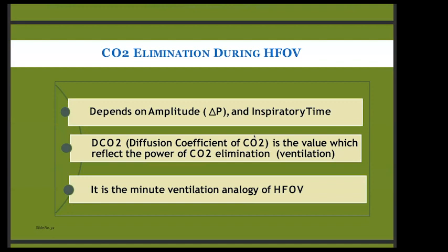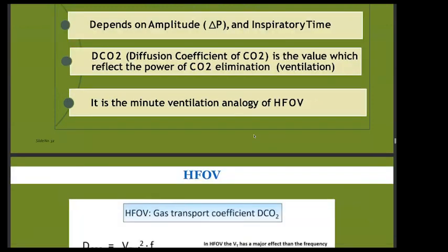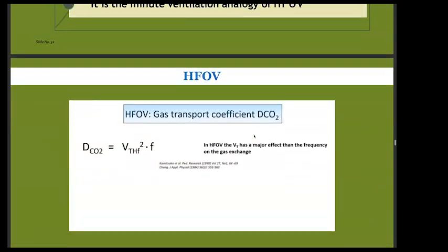So if you have a high DCO2, that means you have a high power to remove CO2, so a higher minute ventilation. And it's the minute ventilation analogy when using high frequency. This is the equation: DCO2 equals tidal volume squared times frequency. So as you can see, when we want to increase DCO2, meaning CO2 removal or the power to remove CO2, we either increase tidal volume or increase frequency.